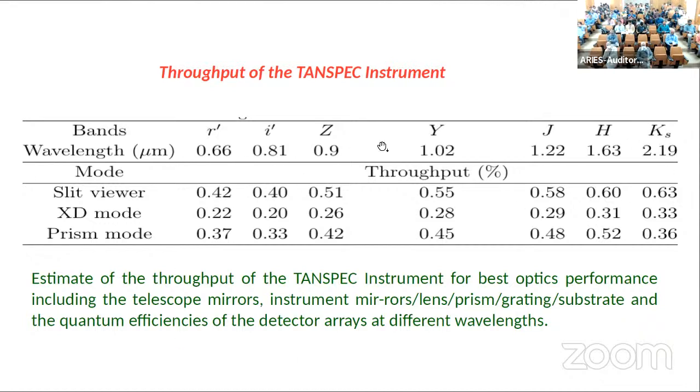In the slit viewer, you can go up to 58% throughput. So it's very good for a slit viewer, which has four optics inside. And then cross dispersed mode, this is including telescope optics also, M1, M2 and instrument, 29% for cross dispersed mode and 48% for prism mode. So at least for prism mode and imaging, you can go very deep. If you want to do spectroscopy in prism mode, even cross dispersed 29% is very good. So you can do spectroscopy of very faint sources also.